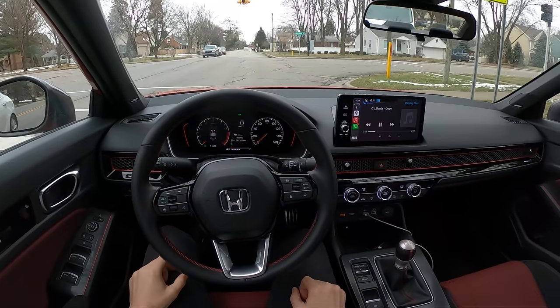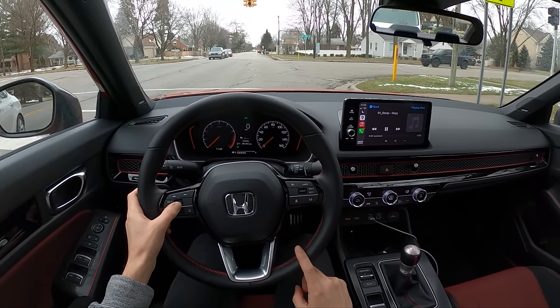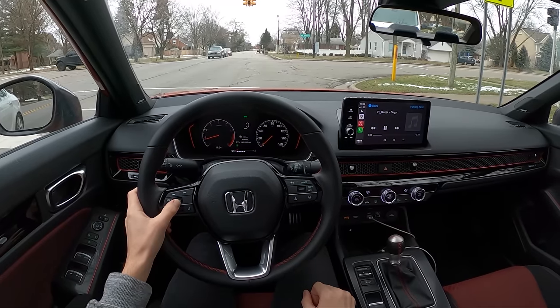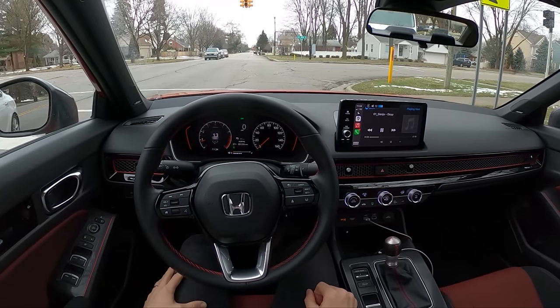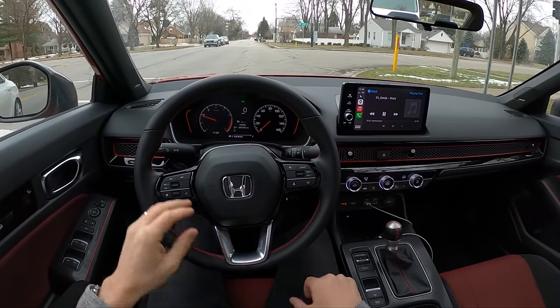I think this Bose sound system is class leading in this segment. It's a fantastic sound system. It's really clear, really high quality. So glad that Honda's putting branded sound systems back into their cars. It makes a big difference.